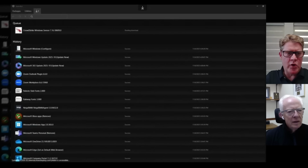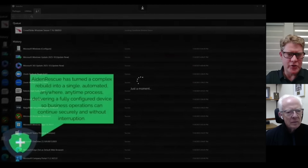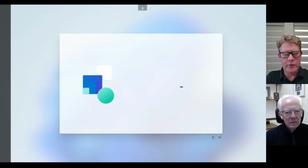It's going to take a little while to install all of those items that you want, not just the updates, but all of your security tools. And it's turned that really complicated rebuild into a single, automated, from anywhere process.